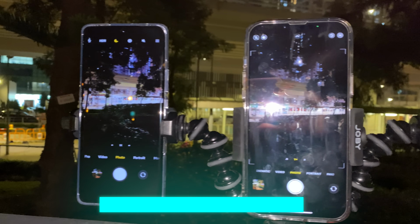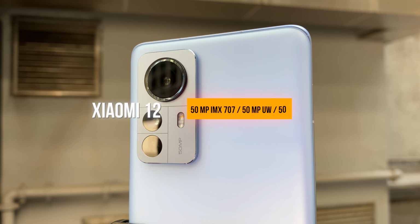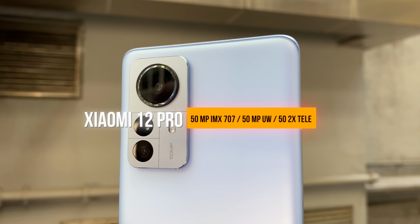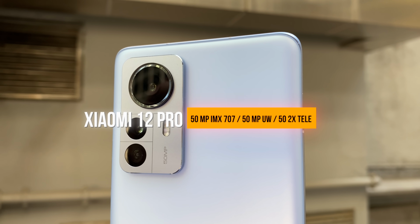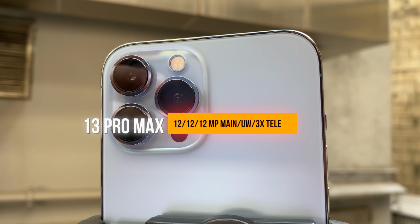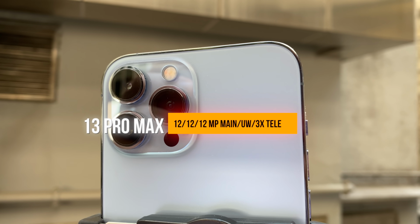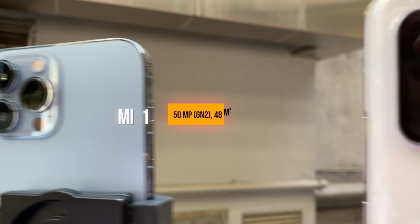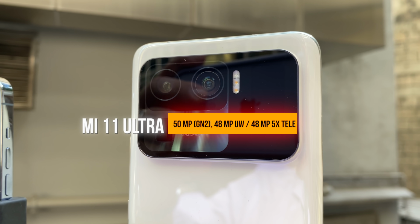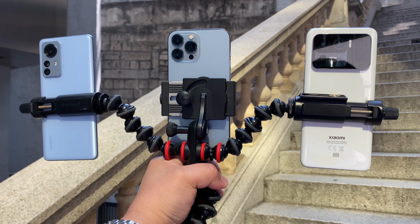All right, folks, shot in both day and night, let's not waste any time and go to the specs. The Xiaomi 12 Pro has triple 50 megapixel cameras, a 50 megapixel ultra wide, and a 2x telephoto, with the IMX 707 on this phone. And we have the triple 12 megapixel on the iPhone 13 Pro Max with a 3x telephoto. And then we go to the Xiaomi Mi 11 Ultra with that GN2 50 megapixel main sensor and the IMX 586 dual cameras for ultra wide and telephoto.